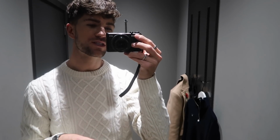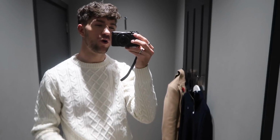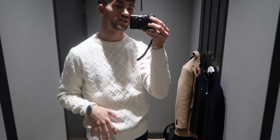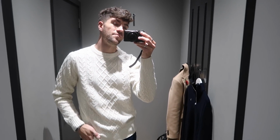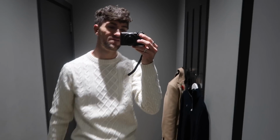So this is knitwear piece number 2. I do have something quite similar to this, however. This is a slightly larger fit and it feels a lot more warm. So yeah, the one I have, I've had it for years. And this just feels such lovely quality. Again, it's in the sale. I love it. Gosh, I don't know whether I need 2 pieces of knitwear, but this is very nice.